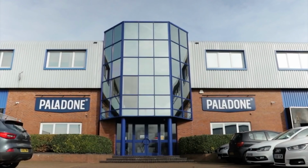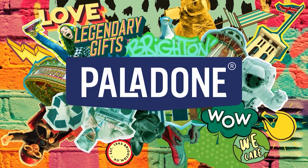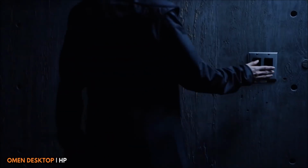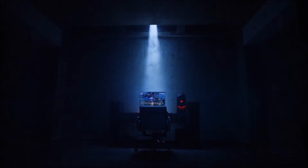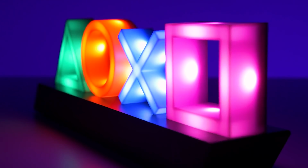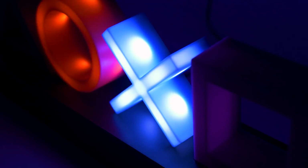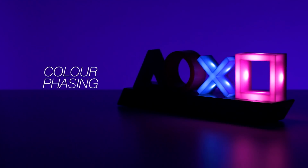Now let's go back to our boys at Paladone to look at another one of their great gadgets for gamers. An important part of gaming is lighting. Without good lighting, you can't see what you're doing, and you can't play effectively. So why not get yourself a lamp? A PlayStation Icons lamp. Okay, so it might not be the best lamp in terms of lighting due to the 4 different colors it displays, but this is such a cool accessory to put in your gamer's den.